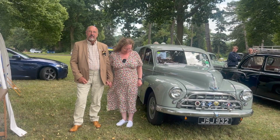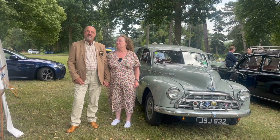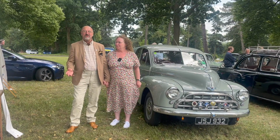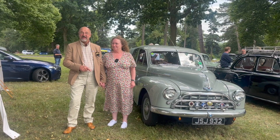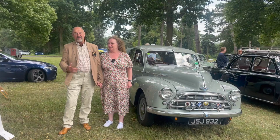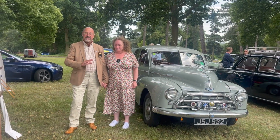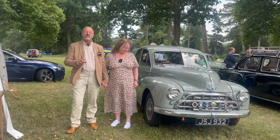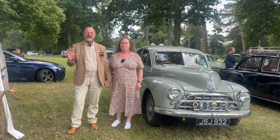Why a Morris? Well, my granddad, on my mum's side, had a bull-nosed Morris when it was new, and my mum used to ride in the dicky seat. So Morrises have always been a favourite with our family. My dad had them, I've had them, and now I'm going back in time to a glamorous era, just the positive post-war years, with a Morris Oxford Series MO that harks back to gentler days.